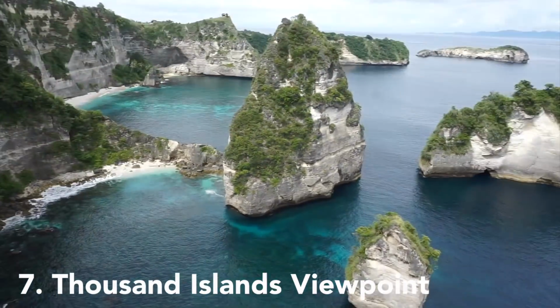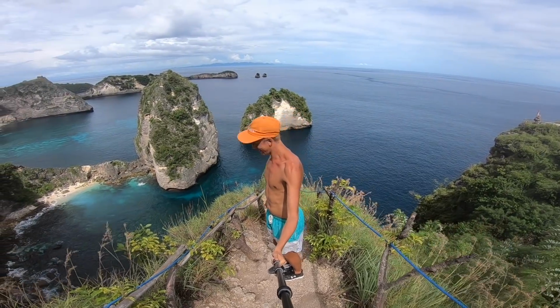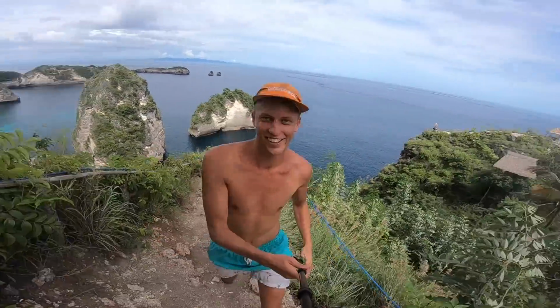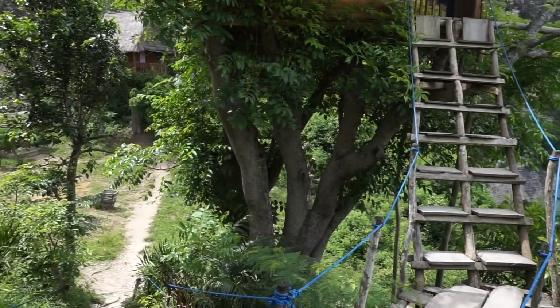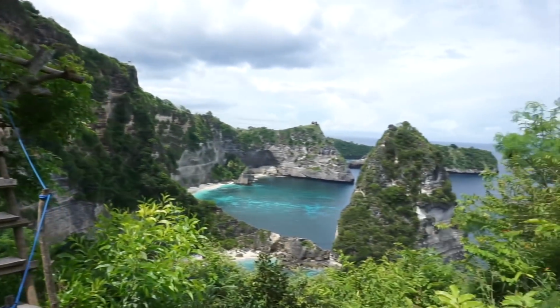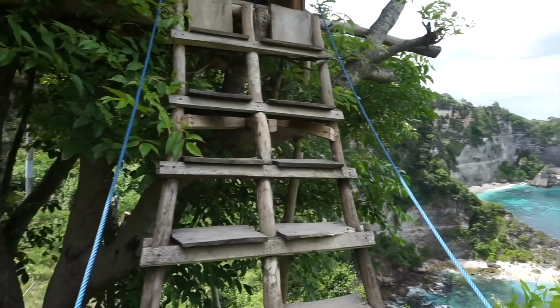But it doesn't stop there, because yet again, just next door is the Thousand Island Viewpoint. This place has some stunning views looking back through at other islands that you can't see due to a cliff face on the other side of the beach. It also offers the views from that treehouse that you might have seen on Instagram. It's basically one of the coolest places to stay if you do want to come here. I think it only costs $35 a night, so you might want to think about it.